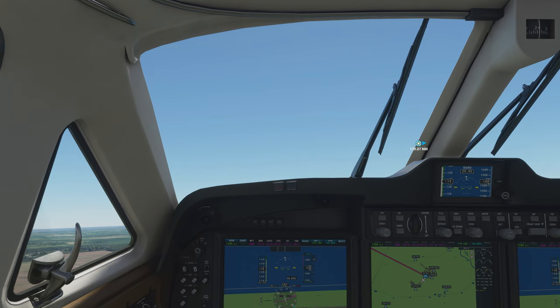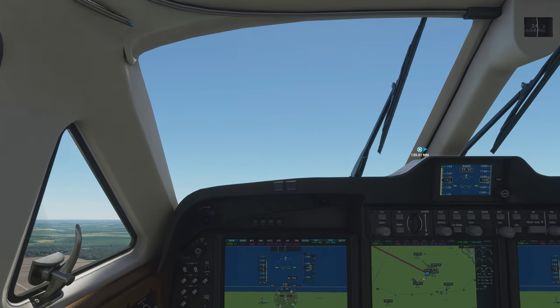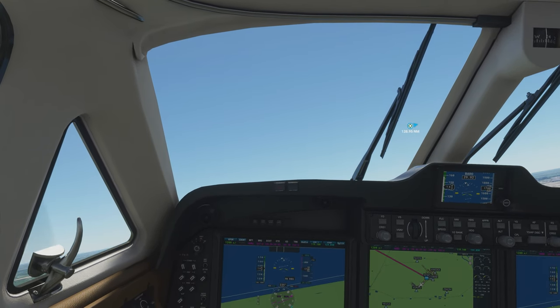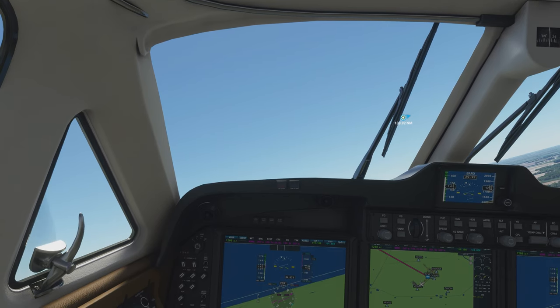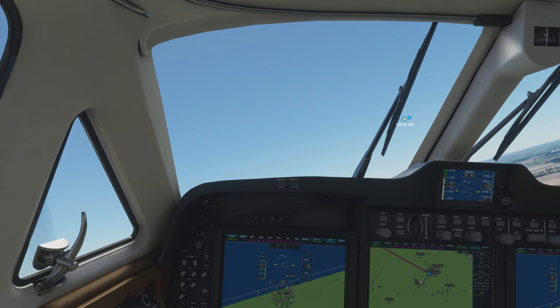Landing gear no longer usable, so let's bring those up. Tower KH441 continue for west departure. And I'm gonna go ahead and begin turning in the direction of Chicago. And bring up those flaps. Pulling back on the stick.